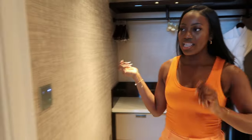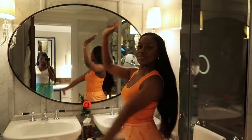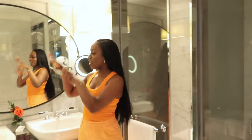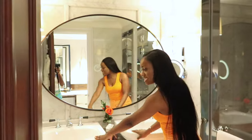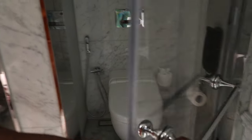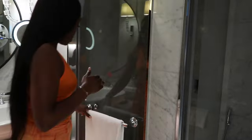So cute. And then we have the bathroom. Wow. The marble everywhere, the glass, the mirrors, the his and her sink. The bathtub is so gorgeous. What's this? Shower? And that's a toilet. Oh, it's got doors. The shower's huge, look.